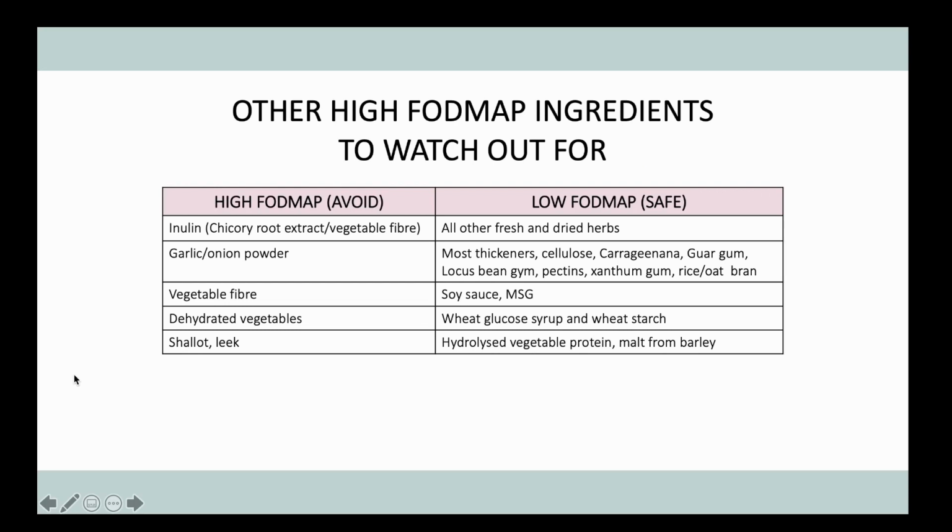Some other high FODMAP ingredients to watch out for: on the left here, we've got inulin, also called chicory root fiber, and sometimes it's called vegetable fiber. This is often found in gluten-free products, such as bread, wraps, or pizza bases. I have also seen it in products such as coconut yogurt. It's used as a thickener sometimes.